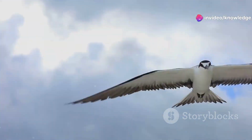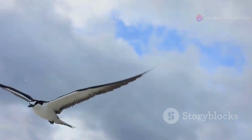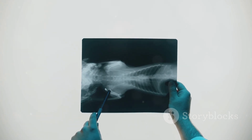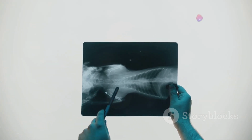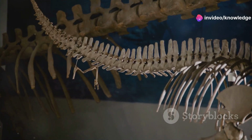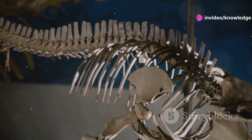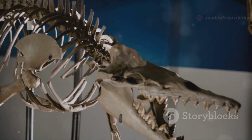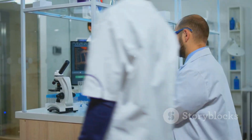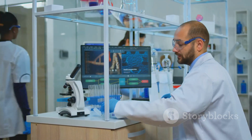One of the most compelling pieces of evidence is the structure of bird wings. Bird wings, with their hollow bones and fused fingers, are strikingly similar to the forelimbs of theropod dinosaurs. This structural homology points to a shared ancestry and supports the idea that birds inherited these features from their dinosaur predecessors. The bird-dinosaur connection is not just a matter of skeletal similarities, it's written in their genes.